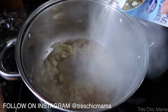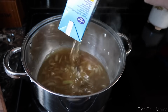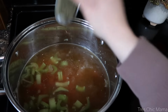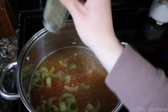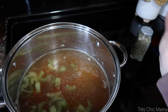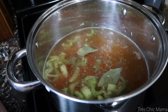We have carrots, celery, onion, a little bit of garlic and butter sauteed, and then I ended up using a couple of cartons of chicken stock that was already in my pantry. For seasonings, we have Italian seasoning, a little bit of thyme, and bay leaves, and then let everything simmer together. I did add some egg noodles as well, and it was delicious.